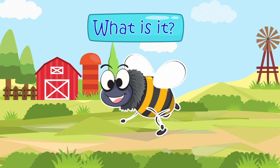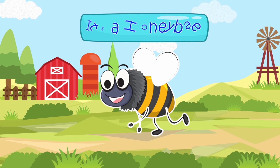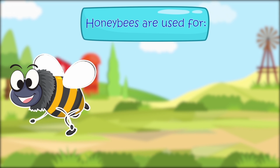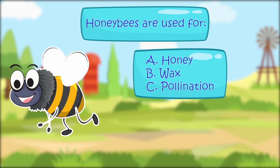What is it? It's a honeybee. Honeybees are used for A. Honey, B. Wax, C. Pollination.